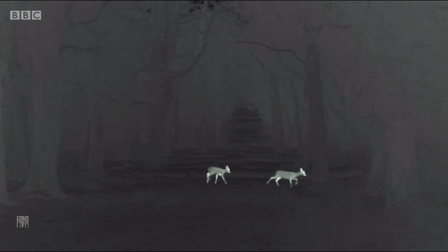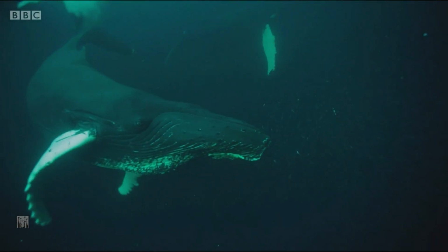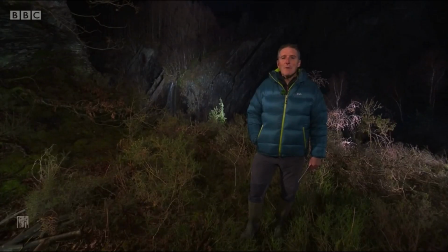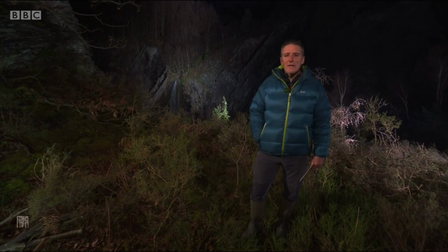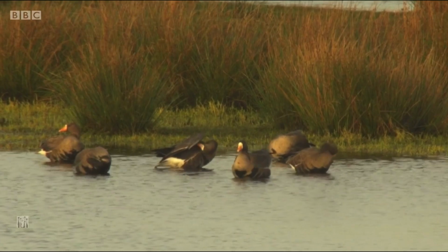What are we up to tomorrow? Well, I'm going on a nocturnal safari. I've been out in the woods behind me with my thermal camera, picking up all of those animals in the dark. And I'll be taking a deep dive to learn all about the habits of our humpback whales. And I'll be looking at a flock of rare geese that come down to the Dovey Valley every winter. So plenty coming up tomorrow, of course.